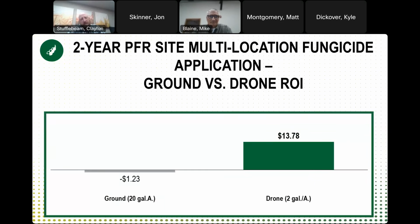Moving to soybeans next, the same exact trial. The ground machine at 20 gallons per acre. We actually lost money over the past 2 years, and that's kind of an anomaly in soybeans. Usually we see a spray application of fungicide at R3 in beans to be profitable, but the past 2 years, it hasn't been near as profitable as previous. The drone, on the other hand, was profitable at $13.78 an acre.